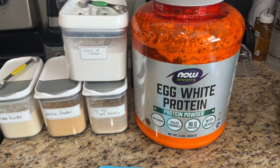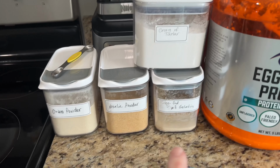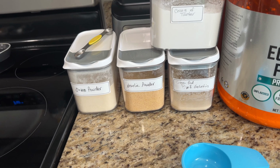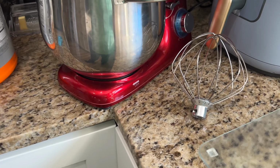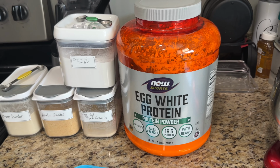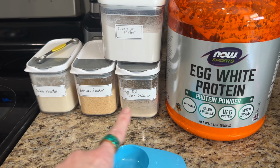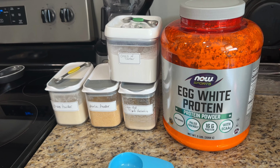Brian does as well. So I'm going to use the egg white protein powder, cream of tartar, the beef gelatin, garlic powder, onion powder, and I've got Italian seasoning I need to get out of the closet. I'm using a half a cup of water, 40 grams of egg white powder, a half a teaspoon of cream of tartar, a teaspoon of Italian seasoning, and a half a teaspoon of the other three, the gelatin, the garlic, and the onion powder. And I'll show you when I get the crust together.